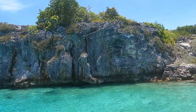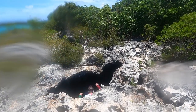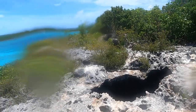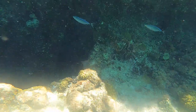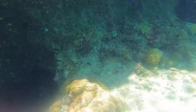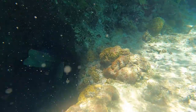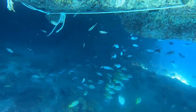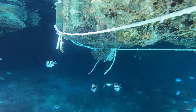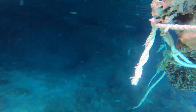Our first stop is Thunderball Grotto. As I was too afraid to jump down that hole into the grotto, I opted to swim through from the outside. Leading you in, there are these ropes along the rocks. That way you can get inside without having to swim through any of these scary holes.